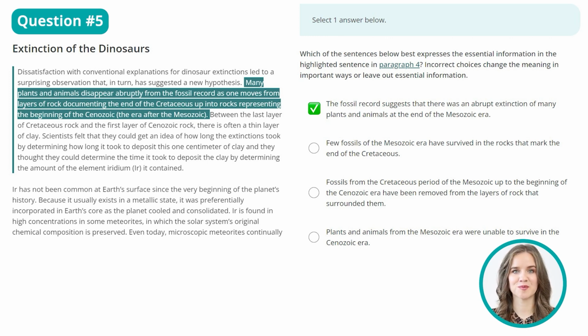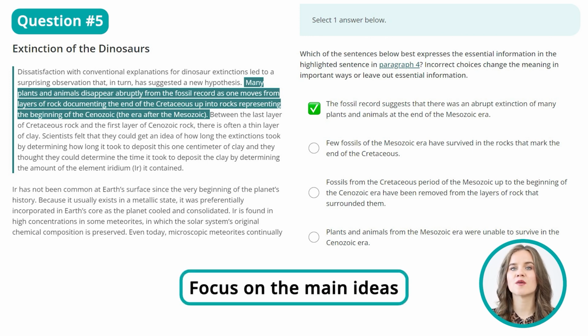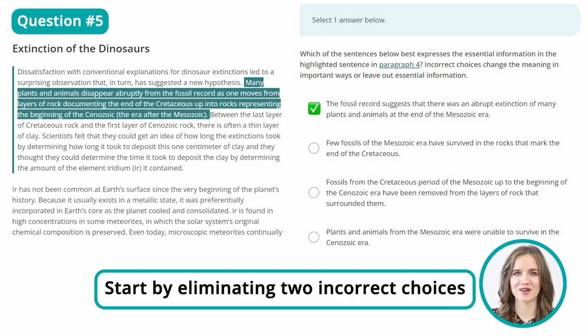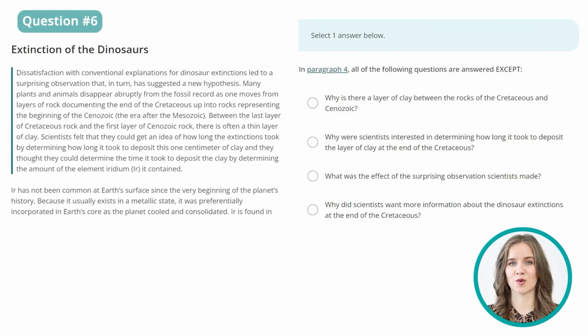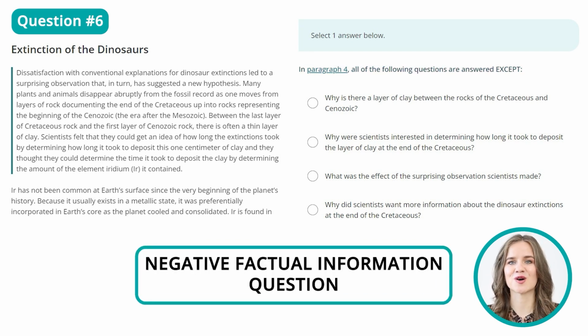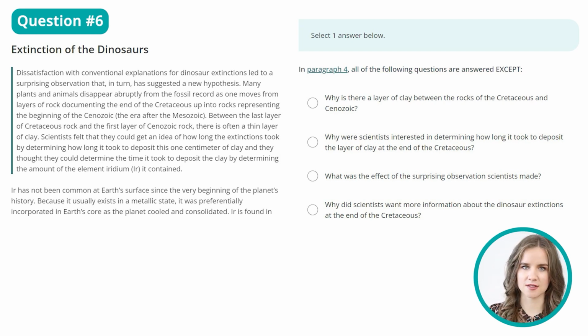A few tips here. As you read the sentence, focus on the main ideas, not on the words you don't know. Also, if the question is difficult, start by eliminating 2 incorrect options straight away, and then choose between the remaining 2. Question 6. In paragraph 4, all of the following questions are answered except. The negative factual information question. For this question, we need to find what's not given in the text. So start by analyzing the answer options first, then read the paragraph.